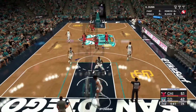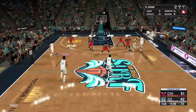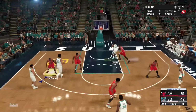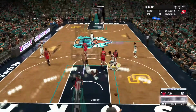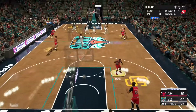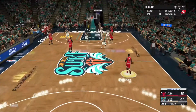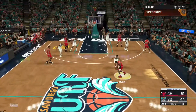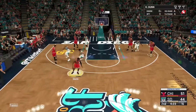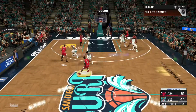And Dunn does a little bit of everything out there. Scores the ball, distributes it well, and also pounds the glass aggressively. Here's Camby, and slam dunk by Camby. And that's a little lack of fight at the defensive end. Absolutely. At least on that slam, you're right. That's one way to let a team back in the game. You have to credit the aggressiveness offensively, because that's when you make a play when you really need it.